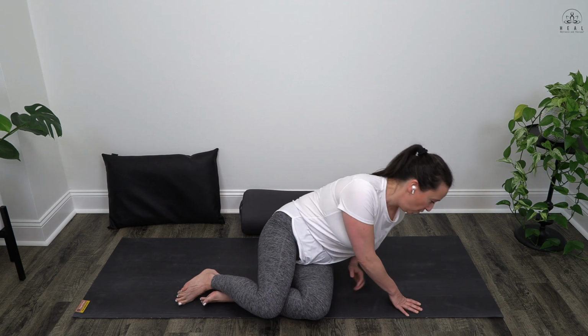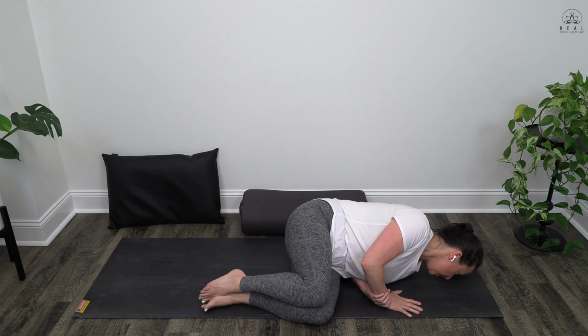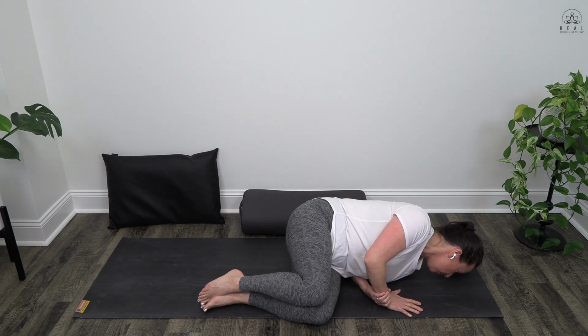Take a deep inhale. As you exhale, dive your nose down into your yoga mat. Stack your knees. Nice deep inhale in. Exhaling out. Slow, deep inhale in.